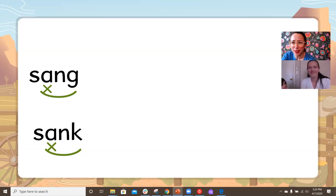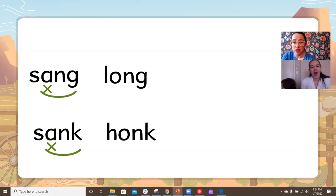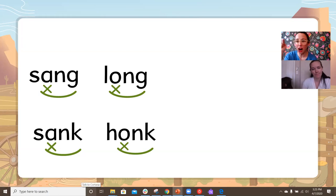Okay, let's go on to the next one. Long was from yesterday. Now I'm going to go down here to our next word with that O and K special vowel combination. Putting an X under the vowel, arcing the whole special vowel combination. This is the word honk. I honk my horn. Let's read this word together. Honk. I love it.